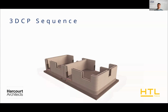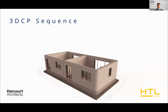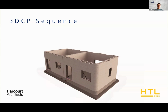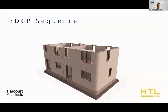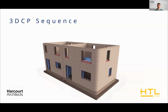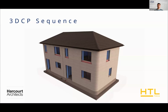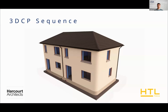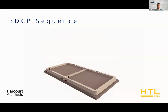We then print in three phases per story. So we would go from your ground level to your sills, from your sills to your lintels, and then your lintels to your wall plates. After your wall plates, you would place your prefabricated floor cassettes or your joists, as well as your internal partitions. From there on, you would again print from your floor plate to your sill to your lintel to your eaves, put up your prefabricated truss roof, apply a color render, install windows, and complete the rest of the finishings of the house.